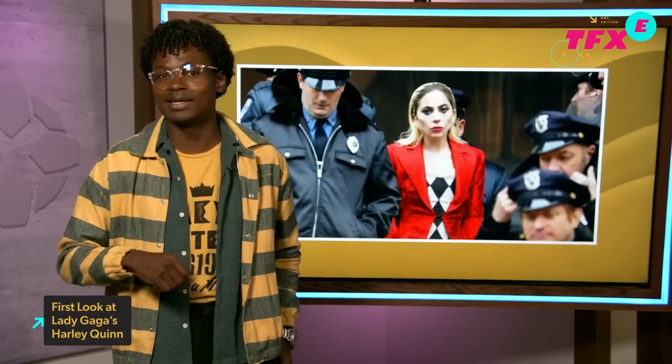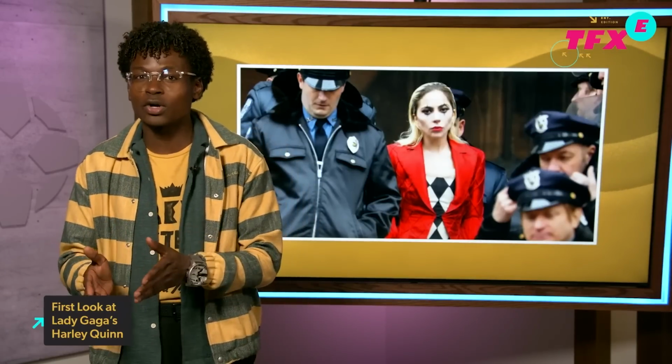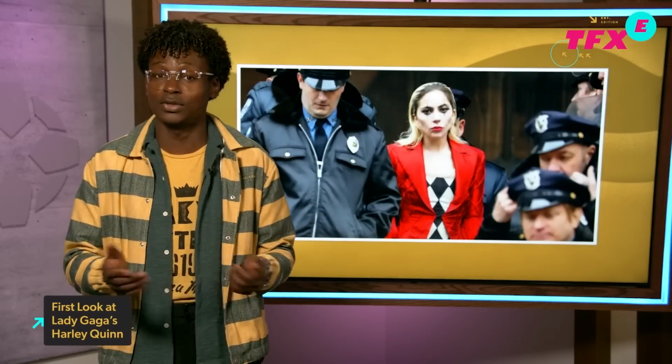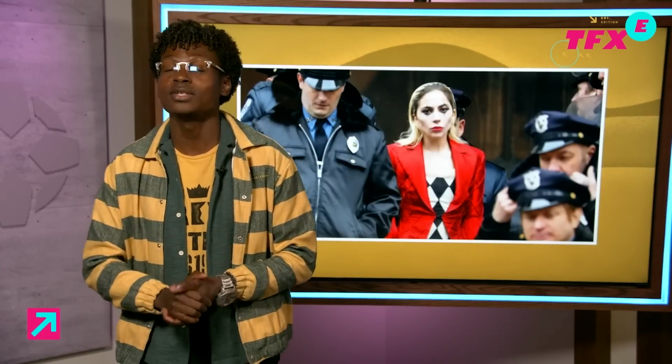Now, folie à deux, that term meaning the mental illness shared between two individuals. Now, that could either be between Arthur Fleck and Harley Quinn, or maybe the Joker and Harvey Dent's evil side in Two-Face. And we'll have to wait and see what it all means as filming continues, with a release date slated for October 4th, 2024.